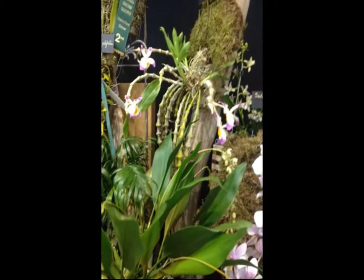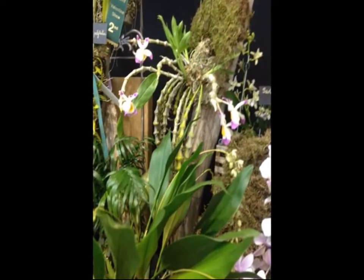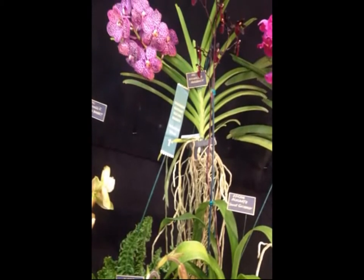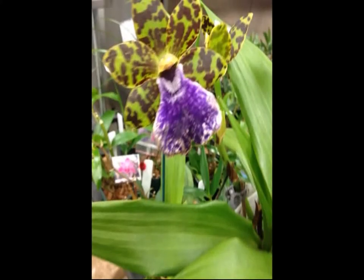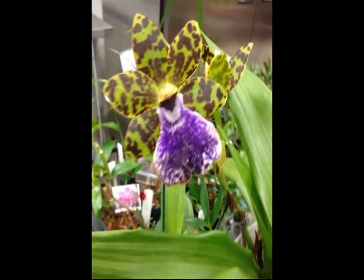Once we headed into the sales area, you want to buy them all. There's so many of them, but of course that's not possible. So we got a few, and then we had to make a big decision on who gets what. But my mom is sweet enough to let me choose, so stay tuned for updates on the ones that I did decide to keep.